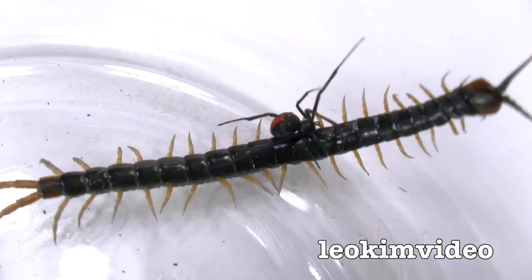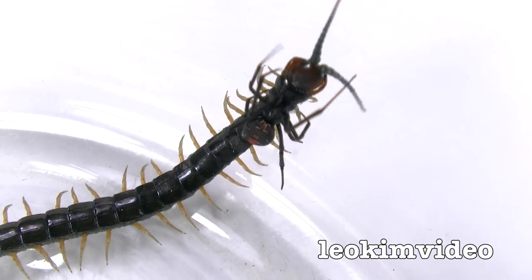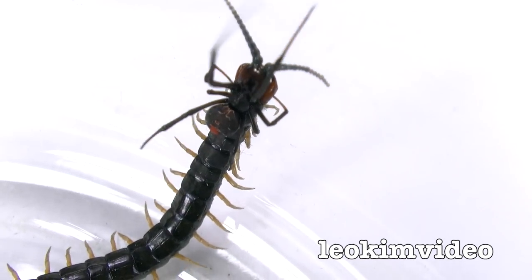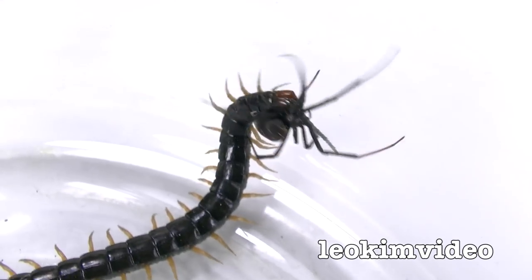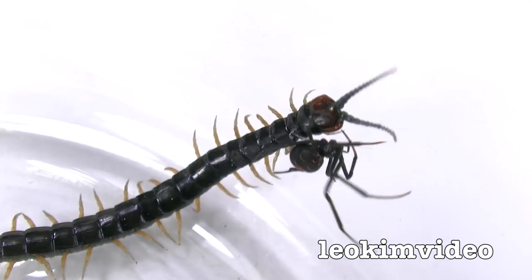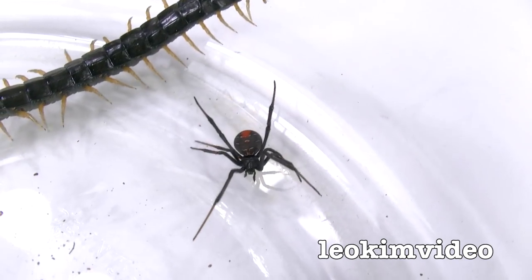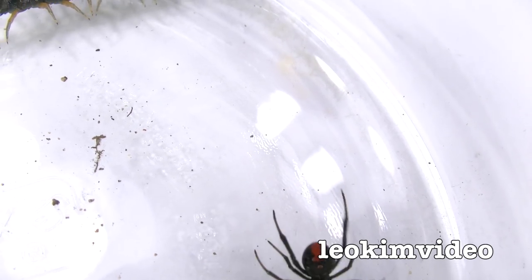She's walking up the body, going up to the head here, which I always thought was a death sentence. Look at that! There must be something at the, oh my goodness, reeling in pain, it must be bites! It's gotta be bites! The redback is getting bites into the head of the centipede here! There has to be bites because I saw the centipede reel in pain!